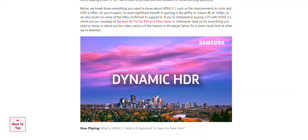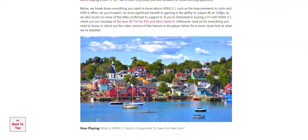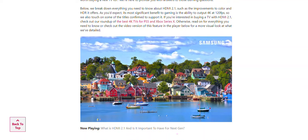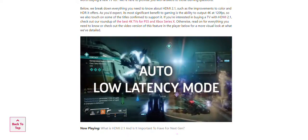It also supports dynamic HDR lighting on a frame-by-frame basis, as well as a color gamma of BT 2020 and 16-bit per color. This means it's capable of supporting TVs that have a wide color gamut, making your image look even nicer. HDMI 2.1 includes Auto Low Latency Mode, or ALLM.